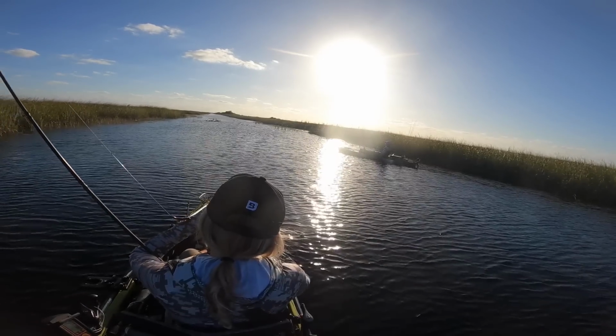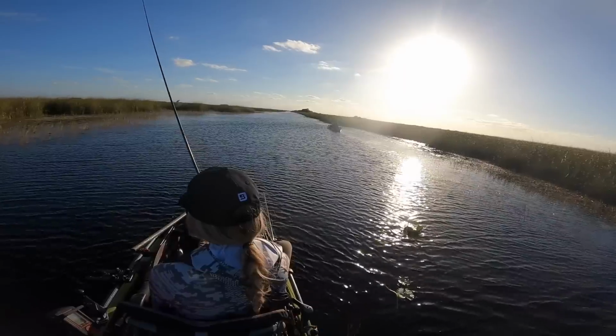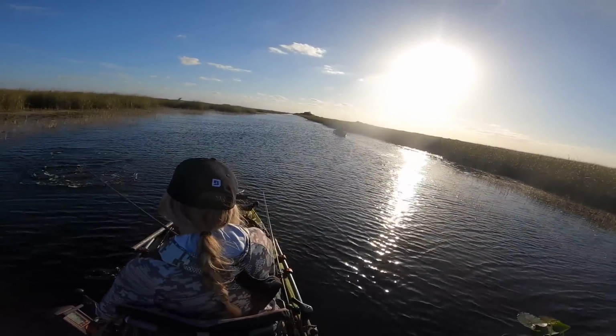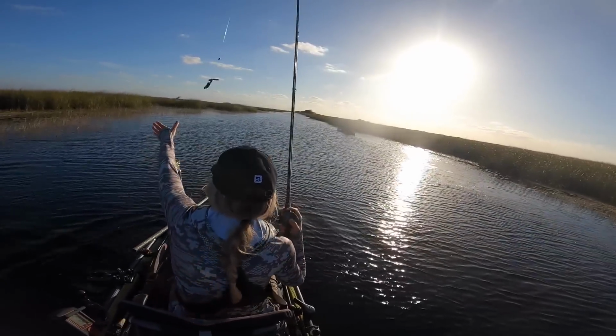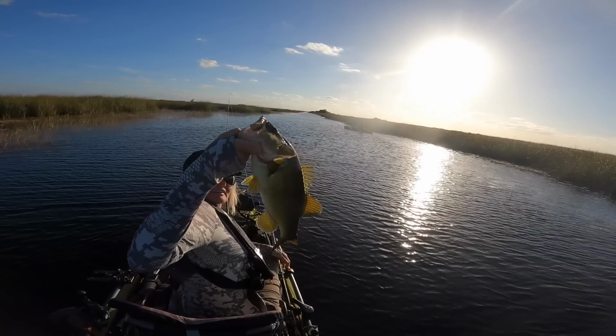Surprised that fish didn't come flying out of the water. That hit it hard. It was like a dunk. They fight so hard. That was a little better though. That's like that good medium-sized fish we've been missing. It's a fat one.